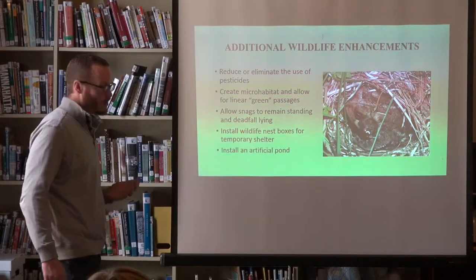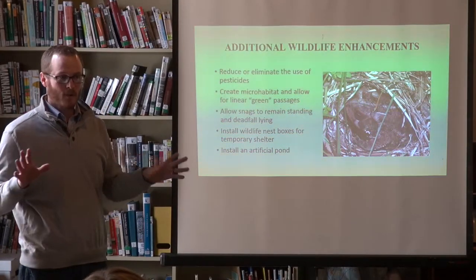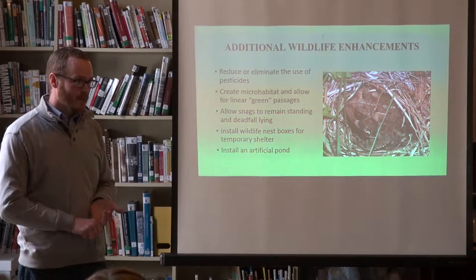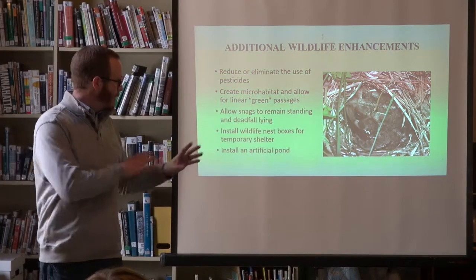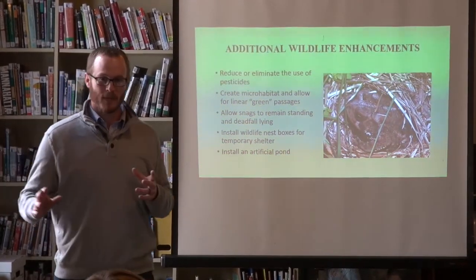If possible, install an artificial pond. Really neat. It's an entirely different community in itself. You can do pickerelweed and all types of different wetland plants. And I promise you, after we go through all this, we're going to go through some specific cases to help you build something that you want to build.